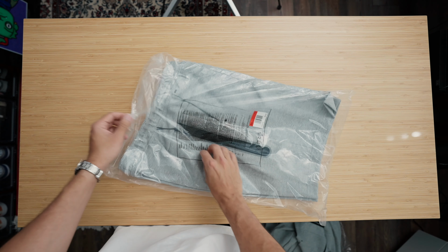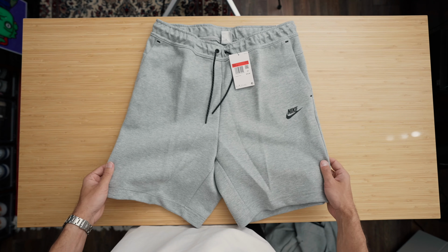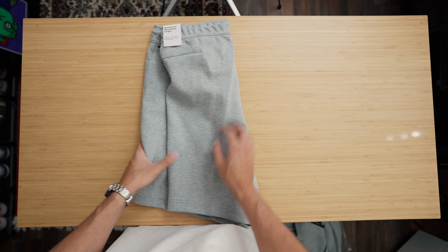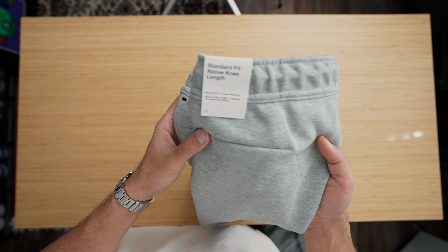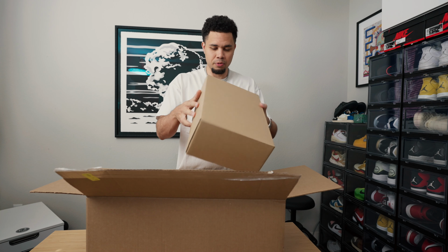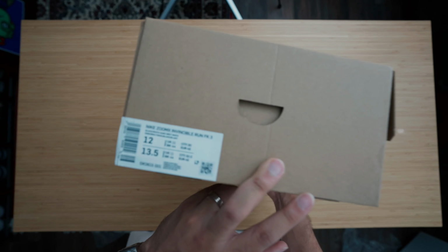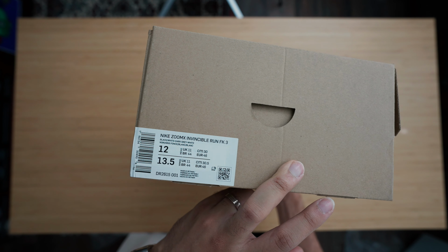Had to grab that. Another pair of Tech. This right here is the shorts. I pretty much have every color besides gray, so I decided to go with gray. Then we got two pairs of shoes. This right here, I think, is the Invincible 3s. I heard these are the most comfortable Nike sneakers out there right now. Between these and the Pegasus.